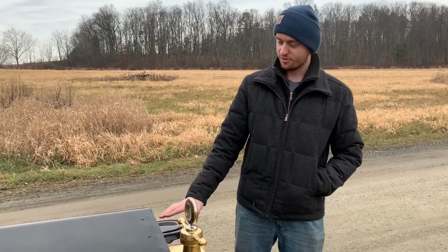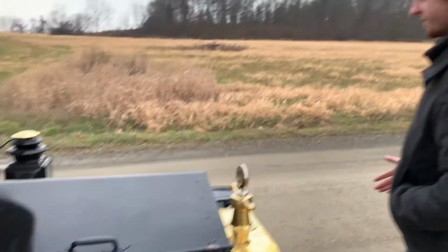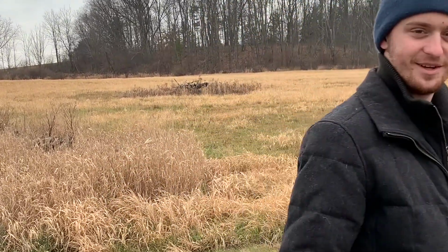These cars are incredibly rugged due to the simplicity of this 22 horsepower engine and that 2-speed planetary transmission. Now that I've said all this, you all might be wondering, what is a planetary transmission and how does it work? Well, it's best summed up as it works with magic and pixie dust.